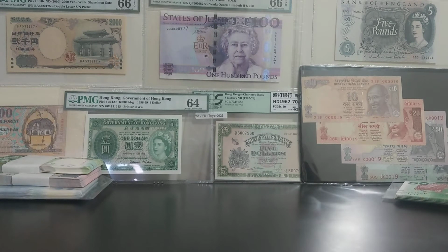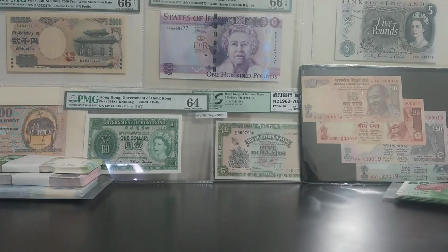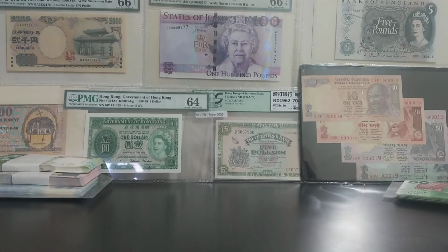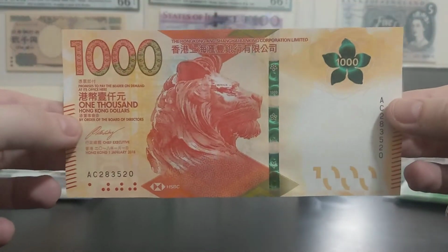So we've only got the 1,000 and the 500, but of course we've got 3 issuing banks in Hong Kong, so that means we've got a total of 6 notes to show you today. And what we'll do is a little bit of a compare and contrast between the new notes and the old notes. So let's dive straight into it with the 1,000 Hong Kong dollar notes. The first one is from HSBC. So here we go, this is the new design.